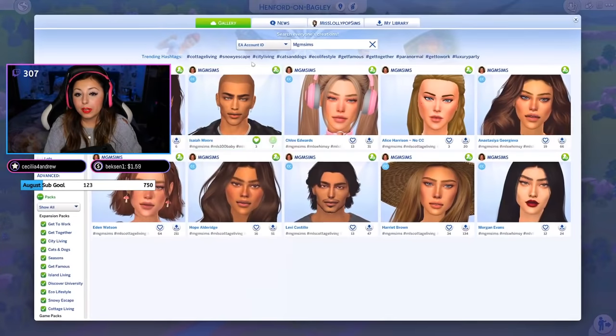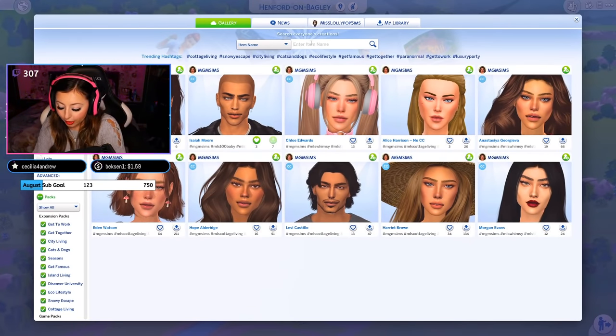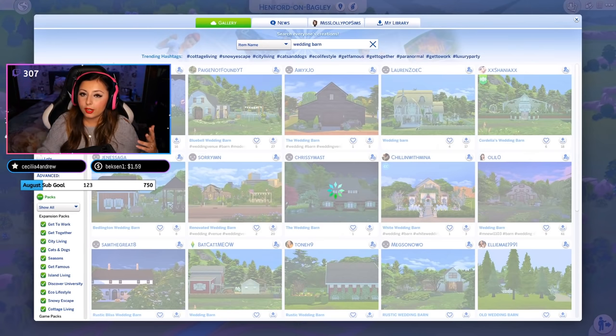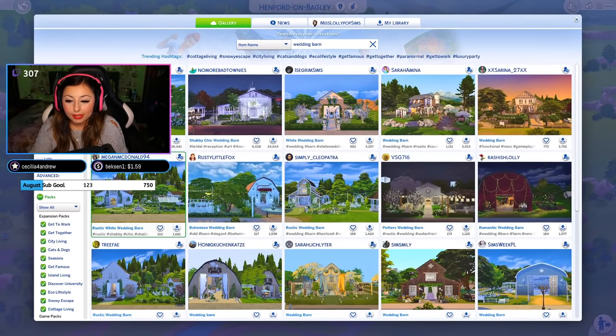Right, so we want to look up some sort of... Oh, here we go, just looking at these gorgeous sims. I want to look up some sort of converted barn. So if I look up wedding barn, I don't know what's going to come up, but I hope something good will come up. Let me look at something like most popular. The way I imagine Sylvie and Harrison's wedding is like this renovated rustic barn, really, really pretty. Yeah, something like one of these.